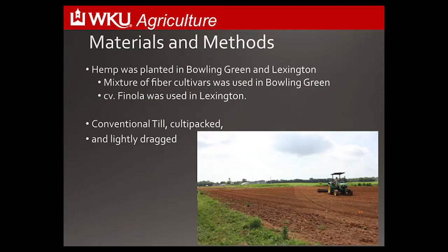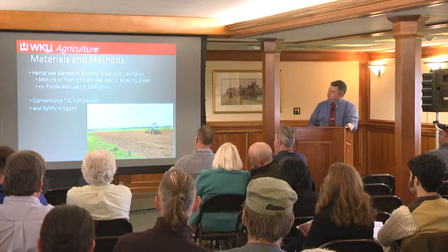So we started a herbicide research trial at Western Kentucky University this last year, and we seeded in late June. We used conventional tillage and cultipack and lightly dragged before we seeded, and we also did a trial in Lexington as well. So we had the same trial at 2 locations. The difference was in Bowling Green we had a more fiber type industrial hemp, and in Lexington we used one that's mainly allocated towards seed production, a lower growing canopy industrial hemp.